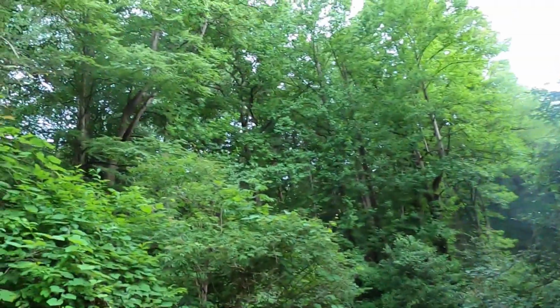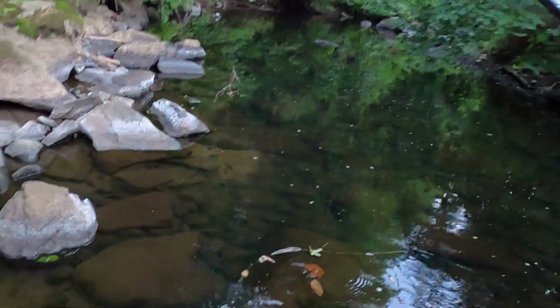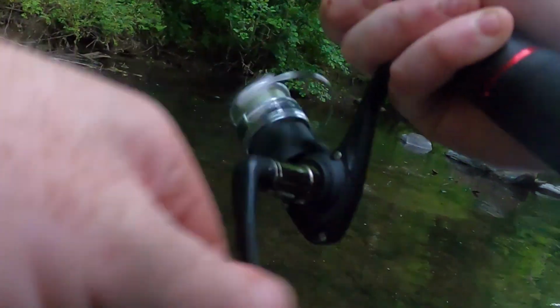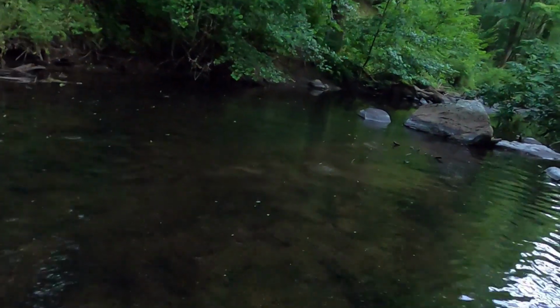Oh shit. I think we're gonna get stormed on. I didn't even realize the weather was turning. It doesn't stop the fish from biting. These guys are just resplendent.